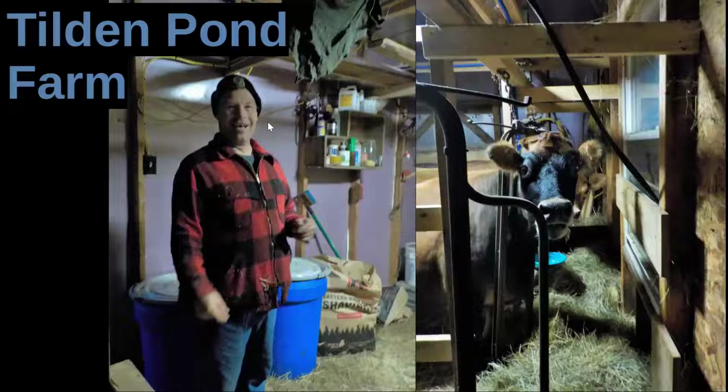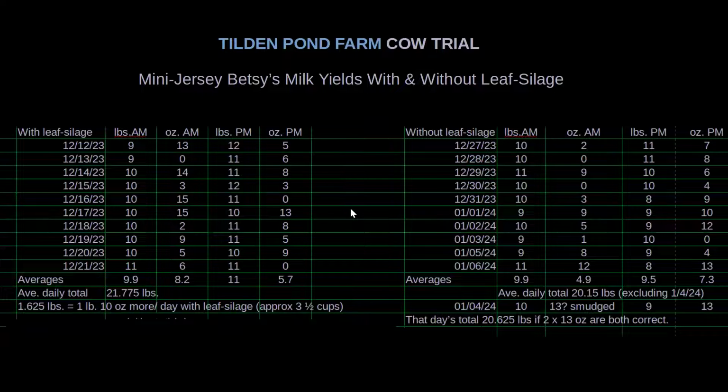So here's Tilden Pond Farm, John Morse and Wendy Morse, and this is Betsy, their mini Jersey. John was good enough to have a milk trial over there, just 10 days on with leaves and then 10 days off to measure milk without leaves. At the beginning, the milk was lower and jumped up almost a quart, and then it jumped down again and stayed there after. He gave her two feedings, and it added up to about 7 pounds of fresh silage of leaves per day.